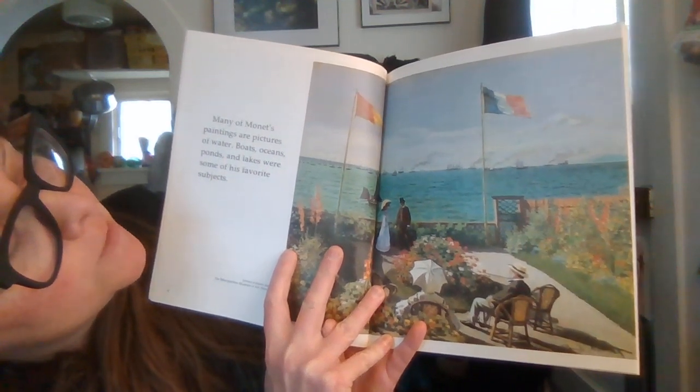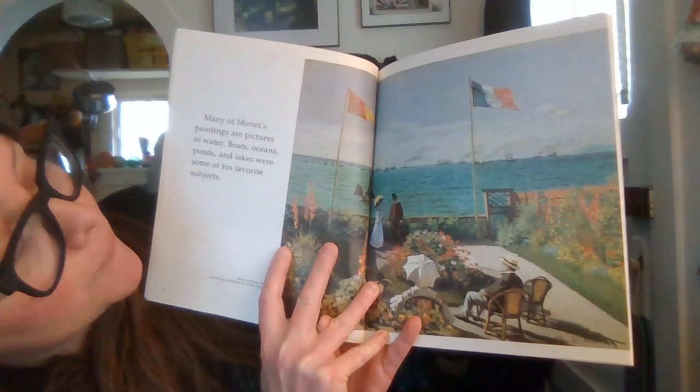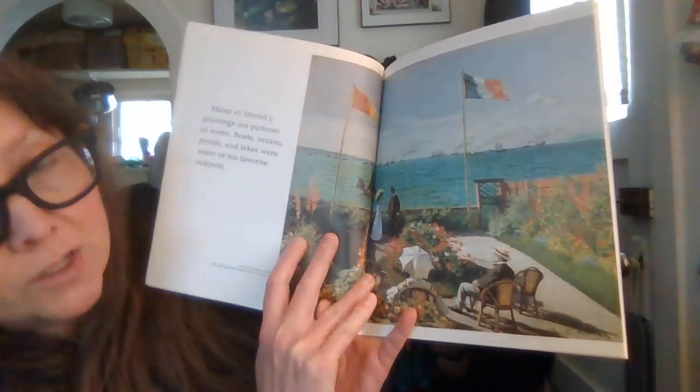Many of Monet's paintings are pictures of water. Boats, oceans, ponds, and lakes were some of his favorite subjects. This is called Terrace at Saint-Adresse. This one is by Monet.